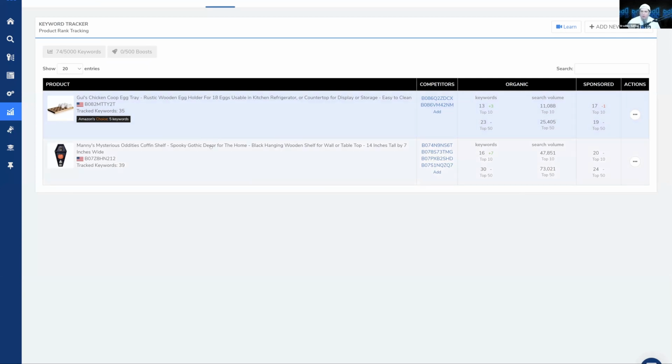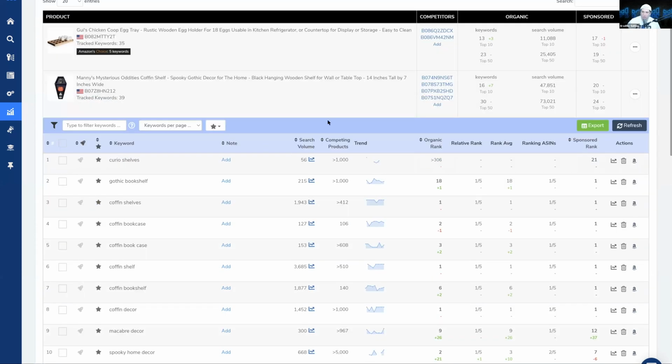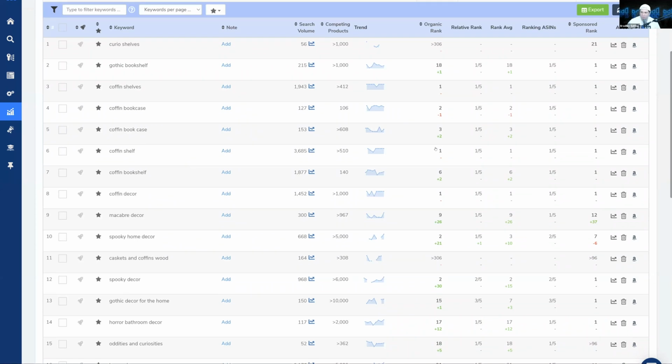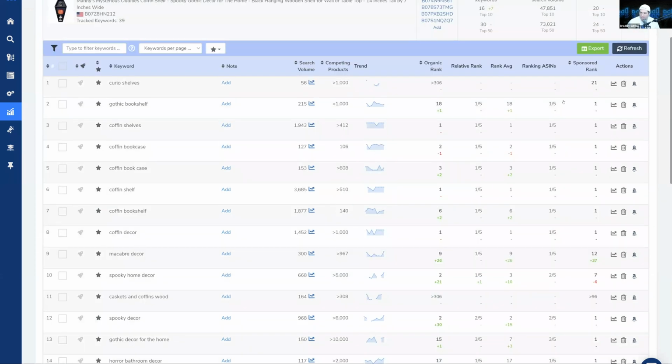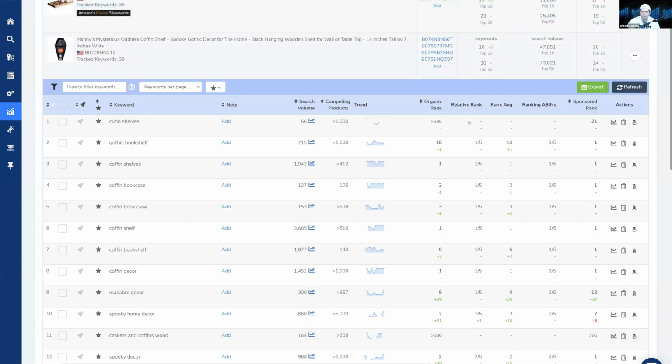I'm going to go in here to my keyword ranking, and you can see a lot of these keywords which I have determined are important. Like coffin shelf, we are page 1, position 1. Coffin decor. I'm just going to go ahead and copy all of these and use this as my main basis. All right, so I'm going to copy all of these keywords to the clipboard. These are my most important keywords. Actually, I'm not going to copy all of them. I take that back. I want to show you guys some advanced strategy here. I don't want to do curio shelves because look, I am not even ranking for it. So I'm not going to copy that.